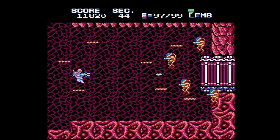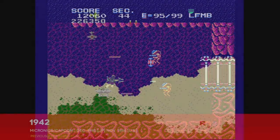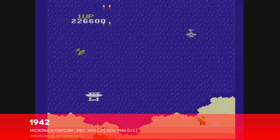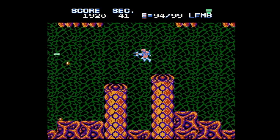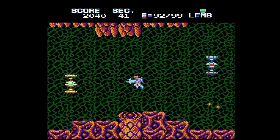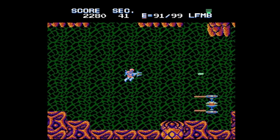Capcom's come a long way from being the publisher responsible for the NES version of 1942, and all in less than a year's time. Like a lot of other games of 1987, Section Z has largely been pushed aside in the collective conscience in favor of later, greater works, but it deserves canonization all the same.